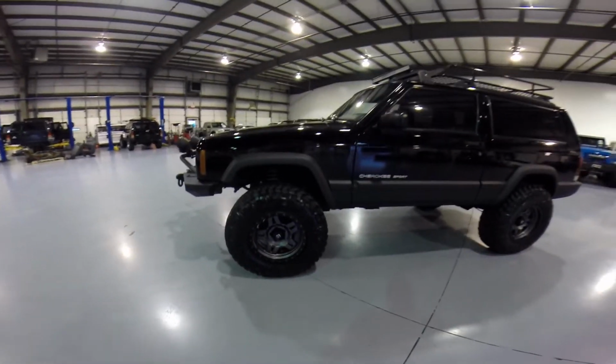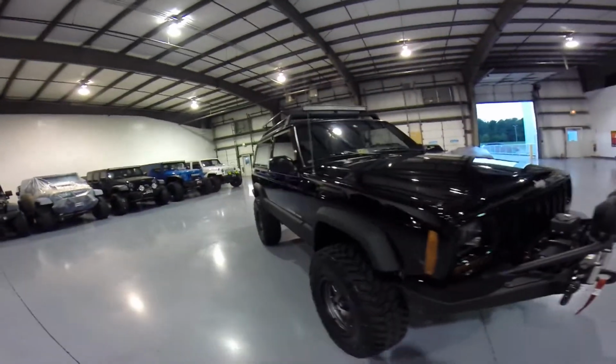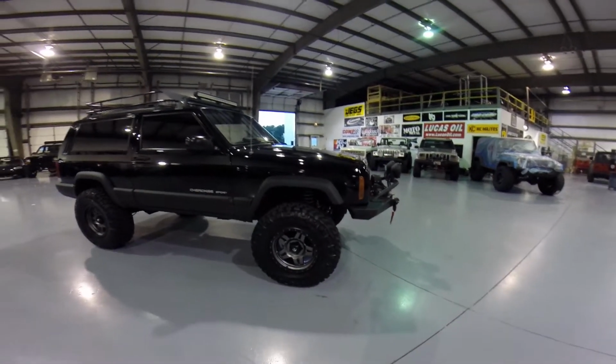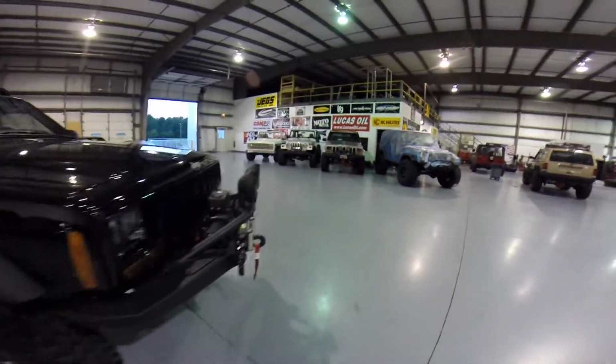Service wise, I can give you the basics of what we did to this vehicle. There's going to be a lot of little odds and ends that I'll have in a listing, but I won't know those off the top of my head without going into our computer system to see exactly what was done to it. But I can definitely give you the gist of it, and I'm going to go ahead and open the hood and show you some things in there.